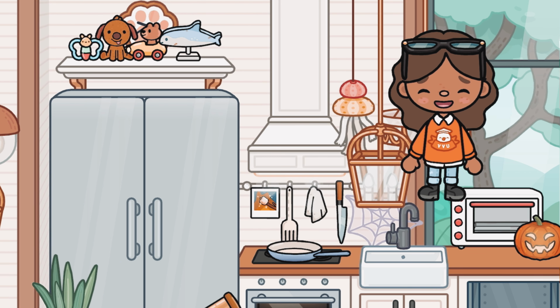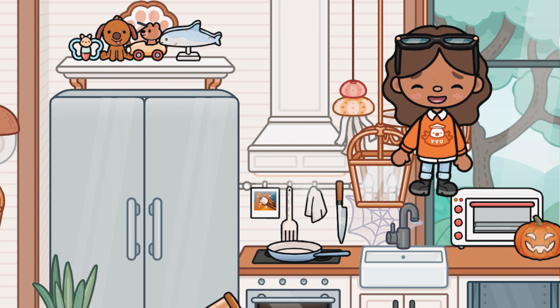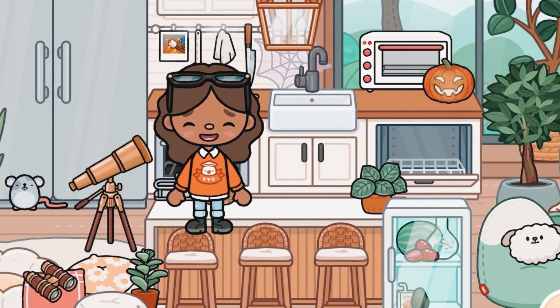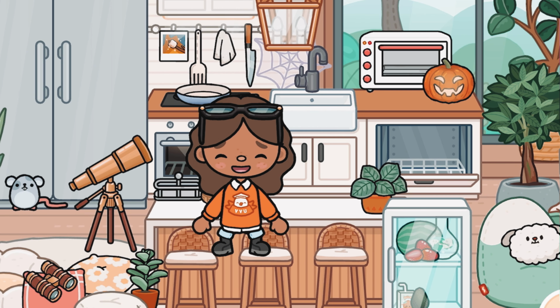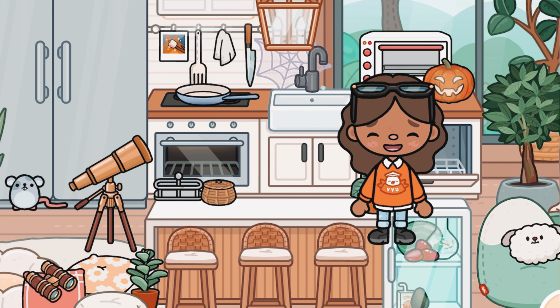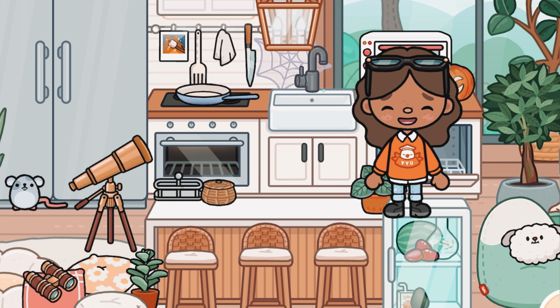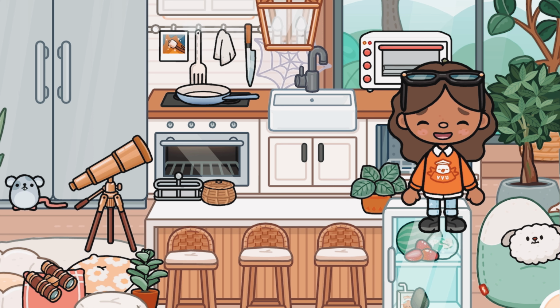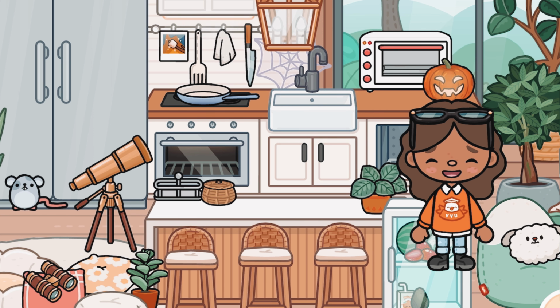Hello Kitty and friends pack, coastal pack, Hello Kitty and friends pack. Coastal pack, and this is from Mini Cafe again, and a fridge is from a Karen called Pack. And the island is also from a Karen called Pack.